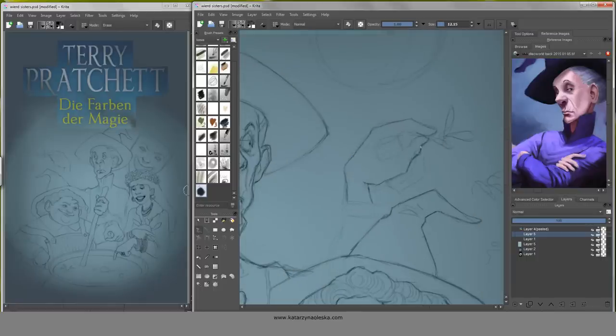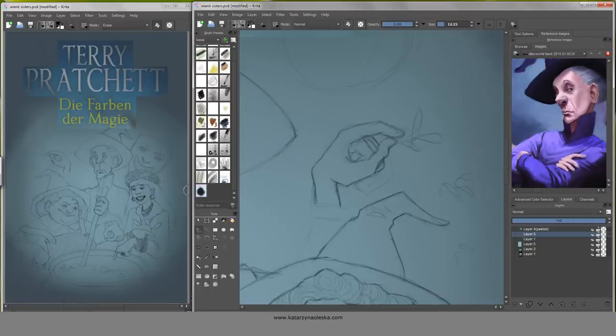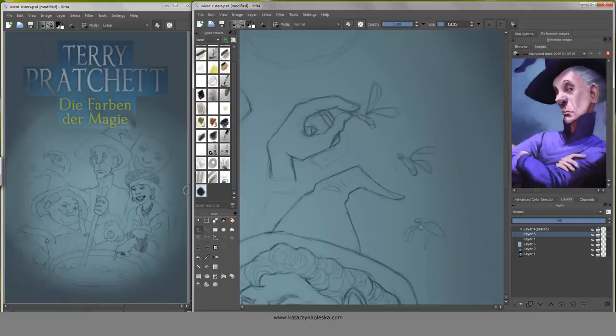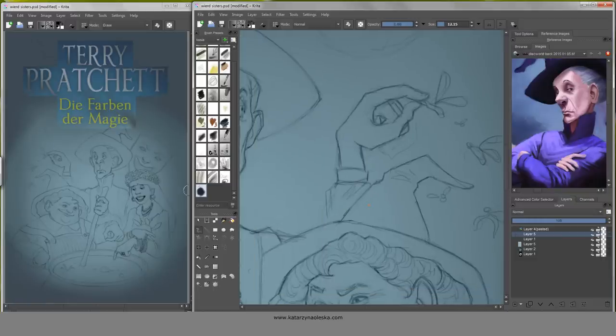You can see the Terry Pratchett lettering on top. I just took them out from the previously designed cover to see what the lettering is going to look like on top of this illustration, if it's going to look nice.